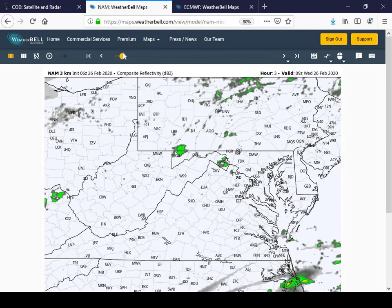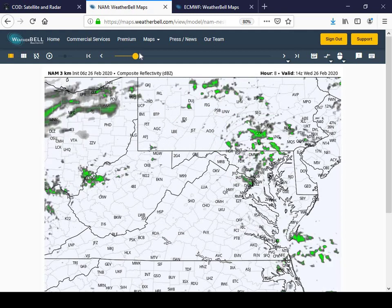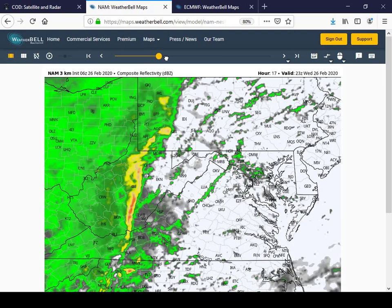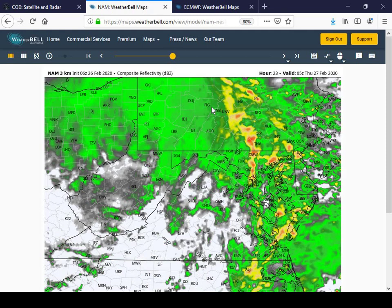So I want to take a look at our forecast model, what we can expect throughout the day today. Going through the afternoon hours, again, a little bit of patchy drizzle showing up at times during the late morning and early afternoon hours. And then as we get into the evening hours tonight we'll see those showers begin to pop up throughout the area around 10 o'clock tonight, and then especially after midnight we'll see a good chance of some rain. Moderate showers possible at times.